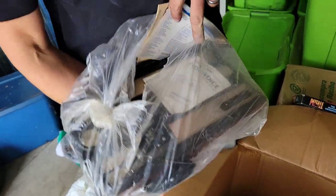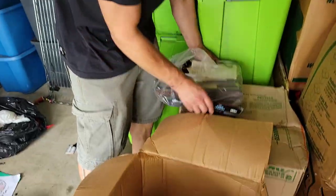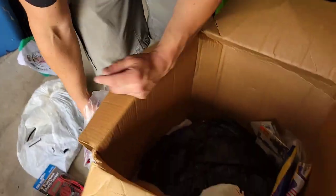Intellivision system. That's an Intellivision right there. Right, see? You can tell I know my systems. This is what I used to play when I was a kid, Intellivision. I mean, dude, oh my gosh. Oh my gosh. Camcorder.